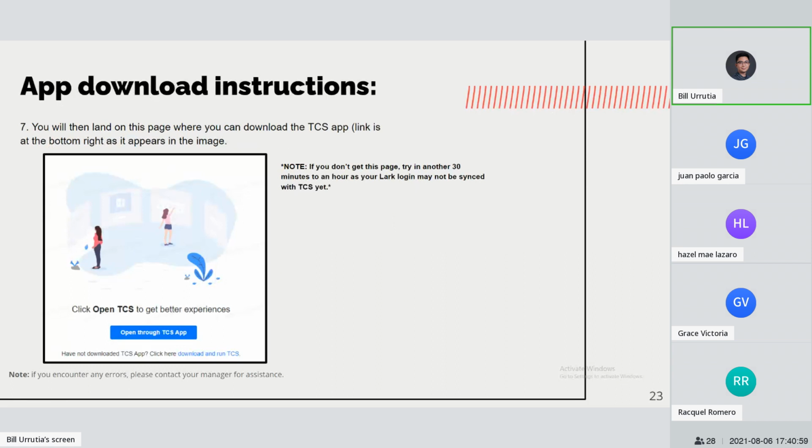So TCS kasi is the official corporate platform that our client uses. They don't let anybody from the internet just download the application. So you need to be a part of a particular account, yung Transfer account niya through Lark, before you can even get to download TCS.